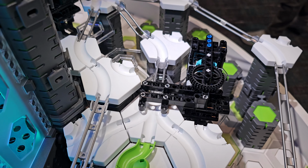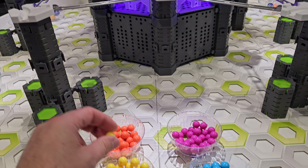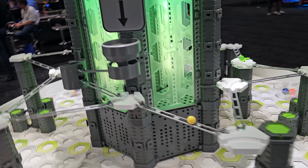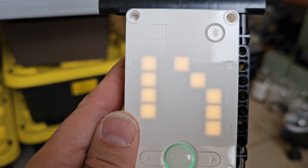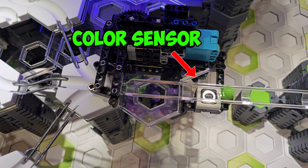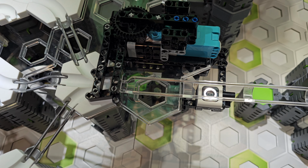One of the coolest parts of this marble run were the color sorters. This marble run was interactive, so conference attendees could drop in a colored marble and follow it through the track. So I used Lego Spike robotic kits to sort marbles depending on their color. A Lego sensor would detect marble color or reflectivity, then motors would redirect marbles to the correct output.